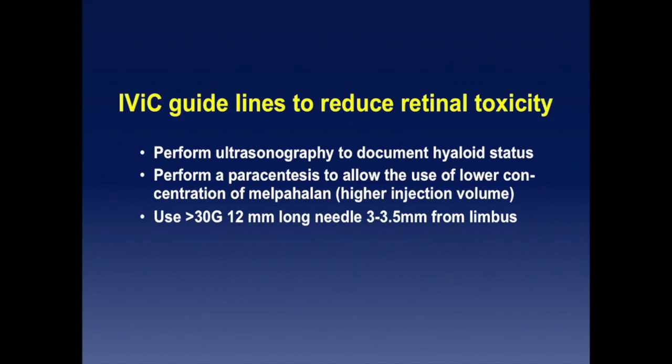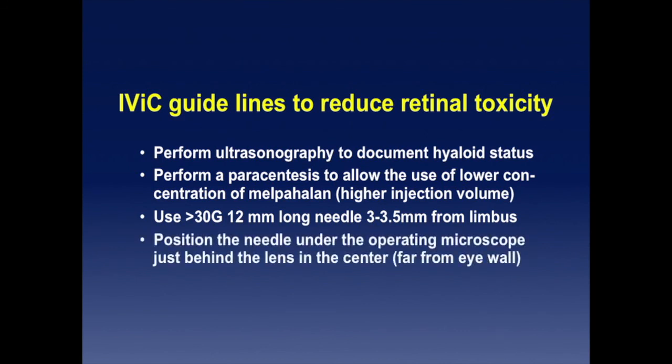Then I use a long needle, a 12 millimeter needle. I use a 33 gauge needle myself. It's a very tiny needle that allows the injection. And I go 3 to 3.5 millimeters from the limbus, except in very young children, because I don't want to touch the lens. Then I position the needle under the operating microscope just behind the lens. It's really nice because you can do that very accurately. If you have good dilation conditions, you can be less than 1 millimeter from the posterior part of the lens.